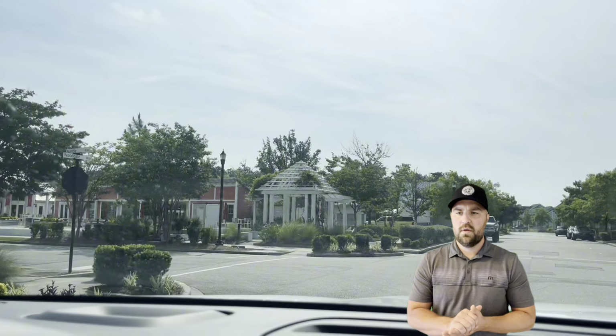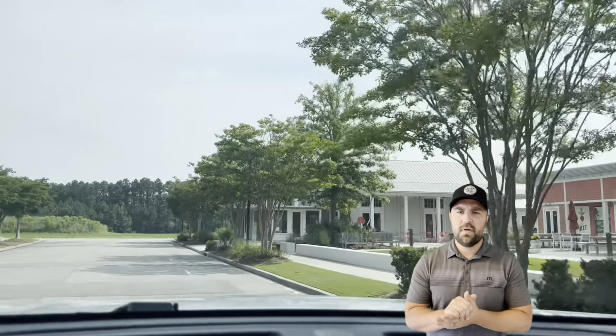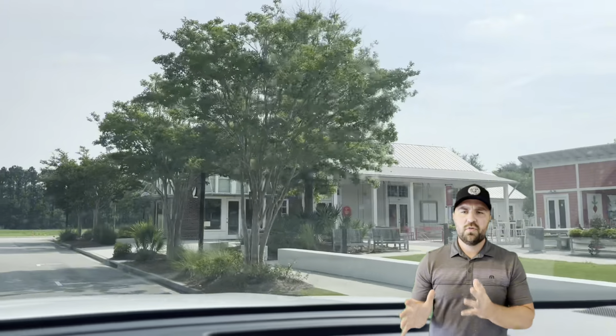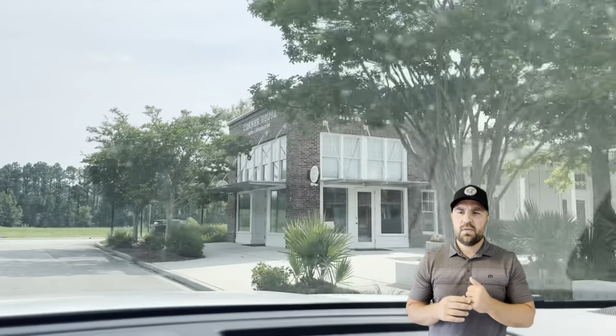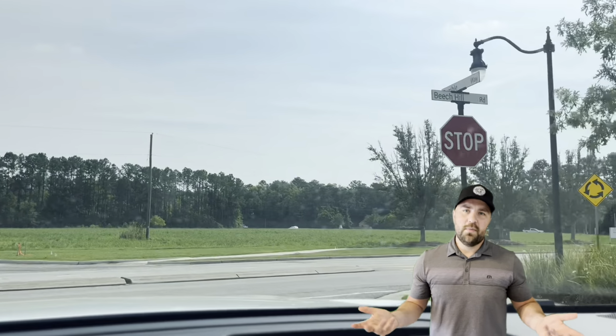In Summer's Corner, it's cool because I did talk about the Publix, but you are also close to downtown Summerville. Here's the little area where they are bringing a restaurant in. There was a rumor about a couple different restaurants that are going in here. They haven't truly decided, but that used to be a coffee shop. Now they're turning it into a restaurant. They haven't decided what they're putting in yet, but they are putting something in there, which is a good sign.